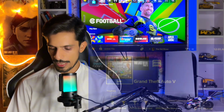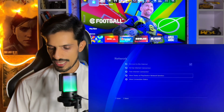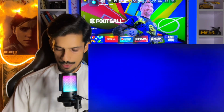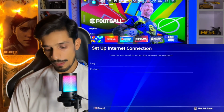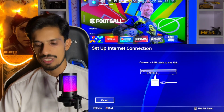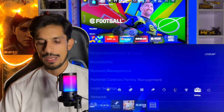I'm just going to share my screen on my left side. Here we go to the settings, network, and then view PlayStation Network services. Sometimes the server is down, and that's why you get this error, or your PSN account is not signing in. And if the PSN and DNS are working, then you can simply use a LAN cable from your router to your PlayStation 4, which is better than Wi-Fi.